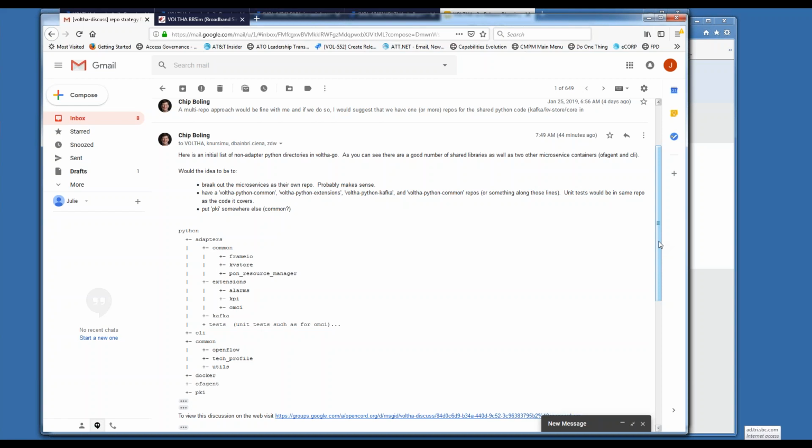It's really a case by case basis, but I agree with Ken that we should probably look at the individual pieces of code we want to share between adapters and the core and that sort of thing.